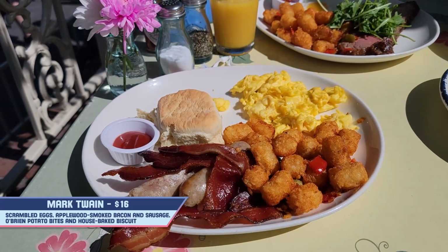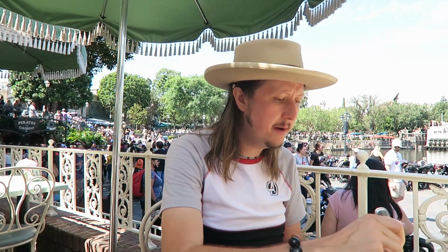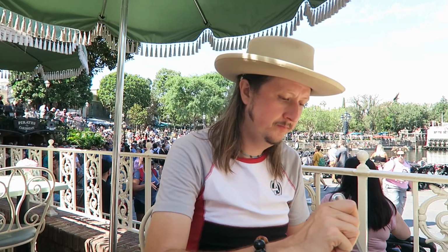So the eggs look kind of normal. Yeah, just normal eggs. Same potatoes O'Brien, but I am seeing in this one more bell peppers intermixed, whereas the others have been like a plate full of hash browns with a couple of little red pieces intermixed. This one's actually got a fair amount of the bell peppers, green and red. It's got a little more of that potato O'Brien character to it, but it's still nothing spectacular. Let's try the sausage.